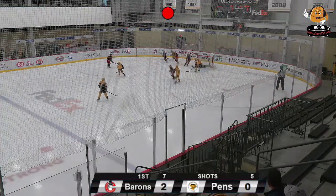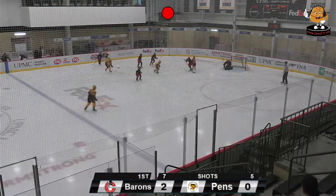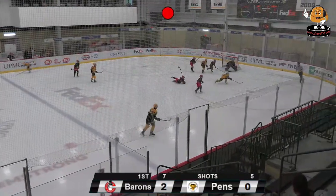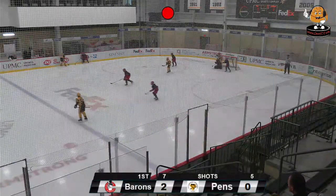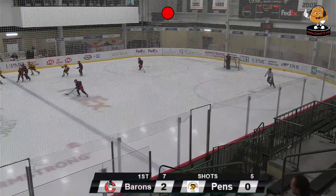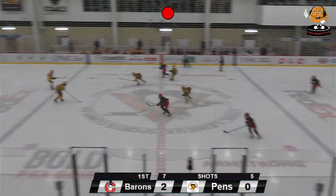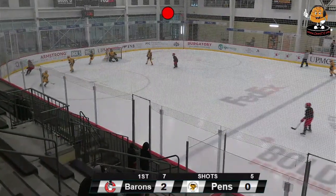Still has it. Pulls up. Up to shot. Blocked. Baru takes a body check. No call. Shot wide. And Kumnik comes over. He holds it in. And back come the Barons. Edmonds from the backside. Shot. That gets knocked into the corner.